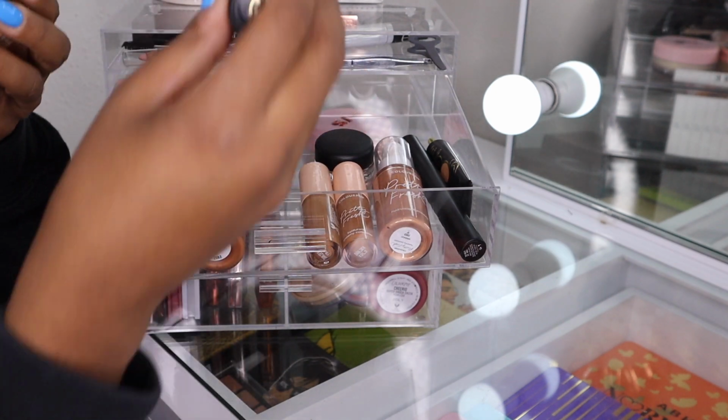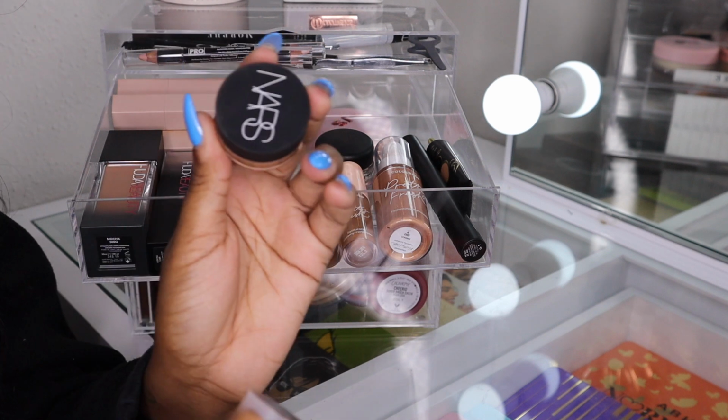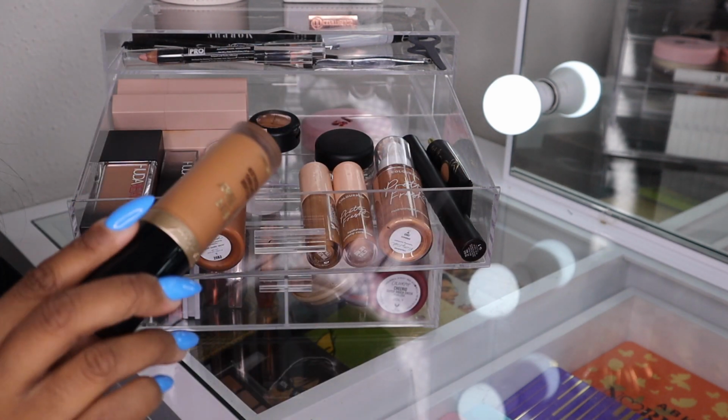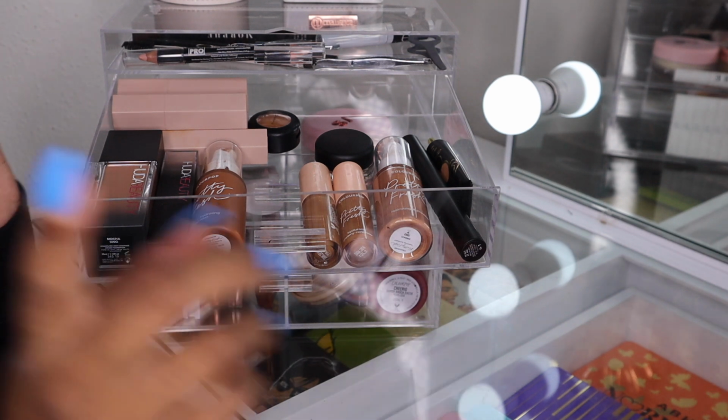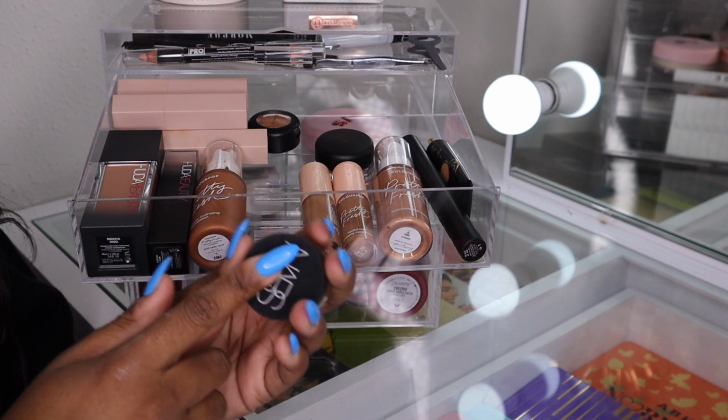I also have these 2 concealers. I have my NARS Soft Matte Concealer, which I love, and then I also have my Too Faced Born This Way Concealer. I think I am going to switch out the Too Faced Concealer for another one, but I am going to keep this matte one because I don't have any other concealer like this in my collection.